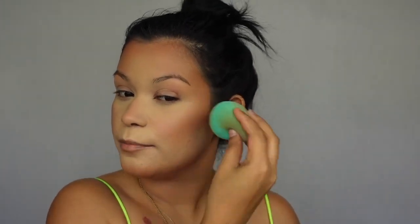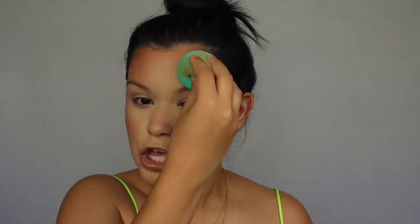Now, we did add a lot of powders, as y'all can see. So doing this step, I definitely feel like it helps melt all the powders into the skin. These setting sprays are bomb. The combination of both of them, amazing.